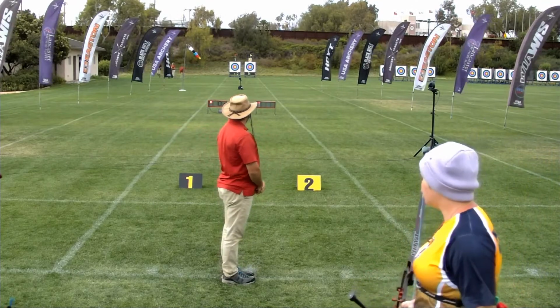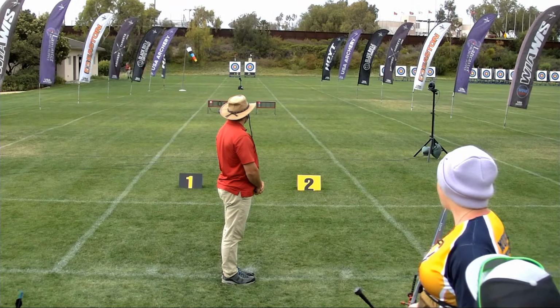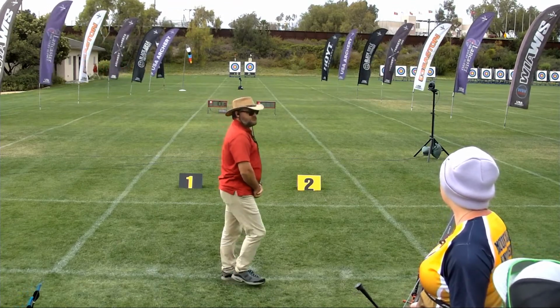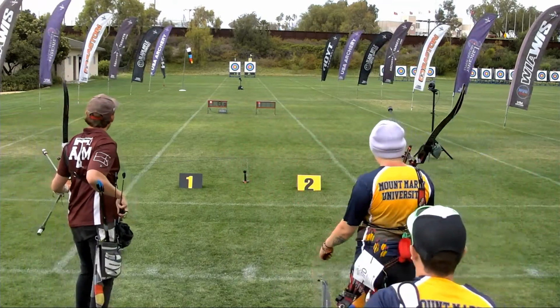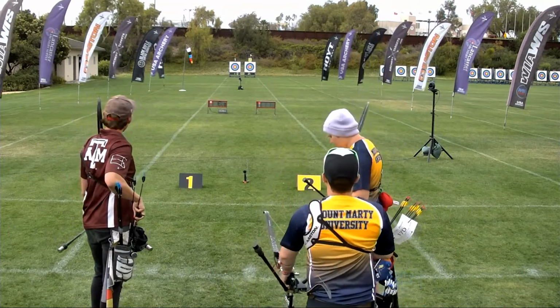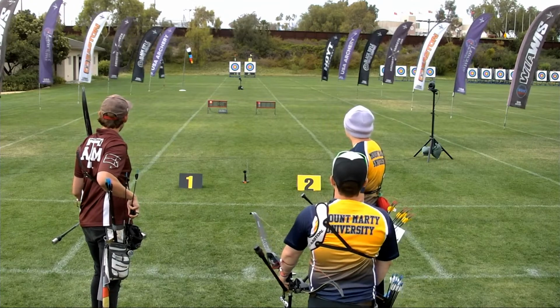It's really hard for me to resist just yelling that into the mic here. Texas, get behind their team. Try to get them up. Collegiate Nationals has an atmosphere like no other tournament. Each archer here is not only shooting for themselves, but for their college.